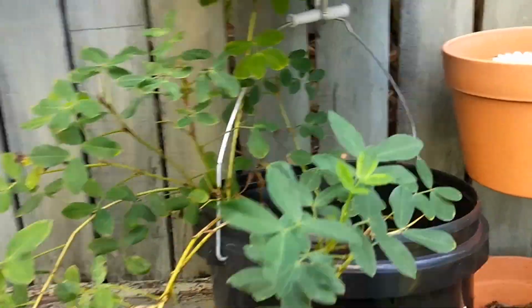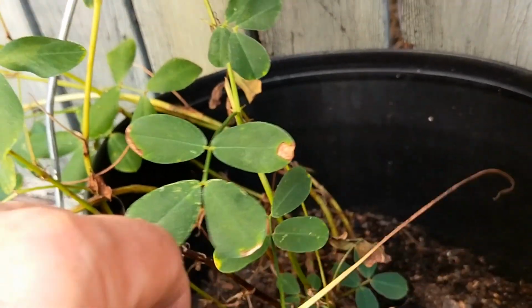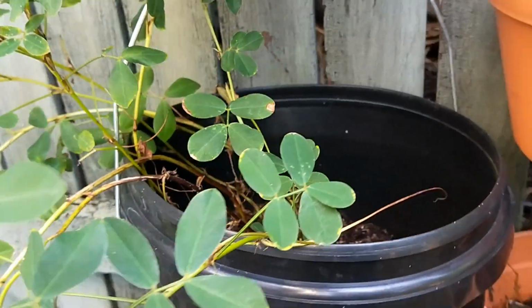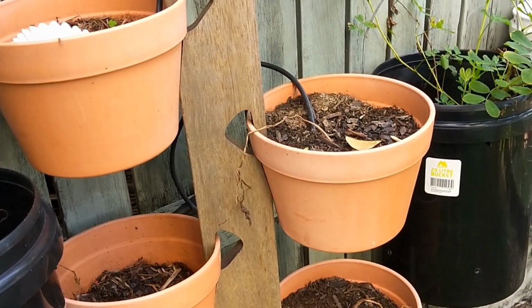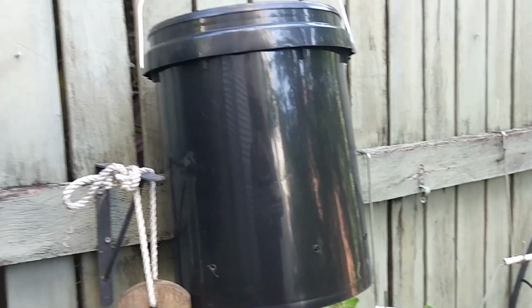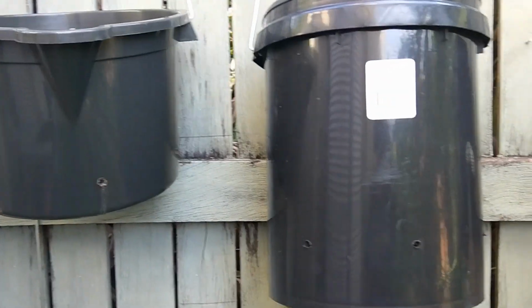The peanut experiment did not work. Now they send little runners, there's one there, that go down onto the soil, and that's where it produces the peanuts. So not a good plan in buckets. The runners ran all down the bloody side of the bucket and of course had nowhere to grow the peanut. I've put potato slips in the buckets. They haven't done anything yet, too soon.